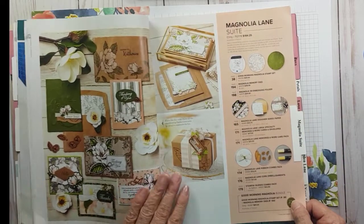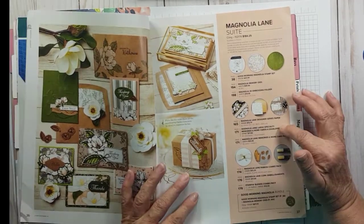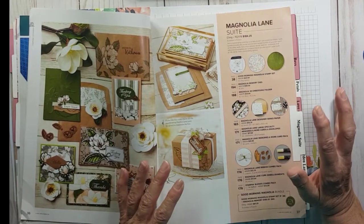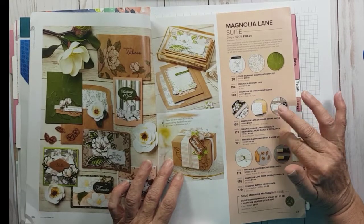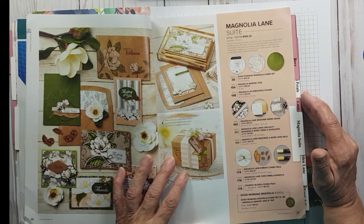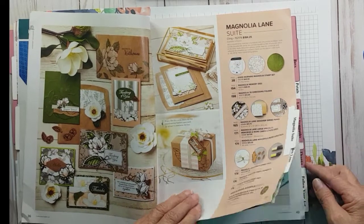This is the Magnolia suite, which is beautiful, this huge flower, and the papers, and they're especially made for the Memories and More cards, so they're a little larger than a regular card size. The Memories and More card packs are wonderful for creating quick cards, and so this is a picture of them here.